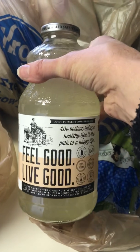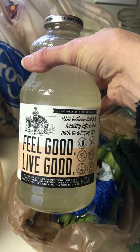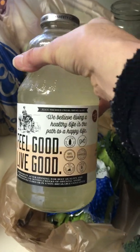So this is a new purchase for me. I've never bought this before, but we use aloe here. My husband's been using it for his gut health. And I found this brand at Kroger, so we're gonna give it a try. It's got some good things listed on it.